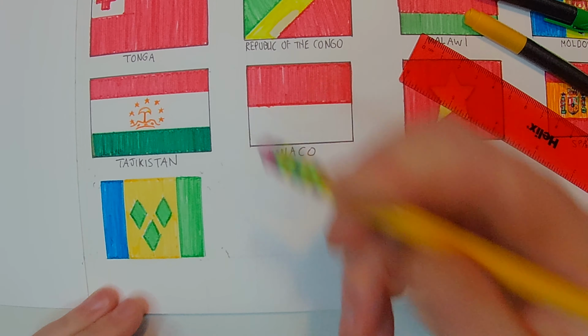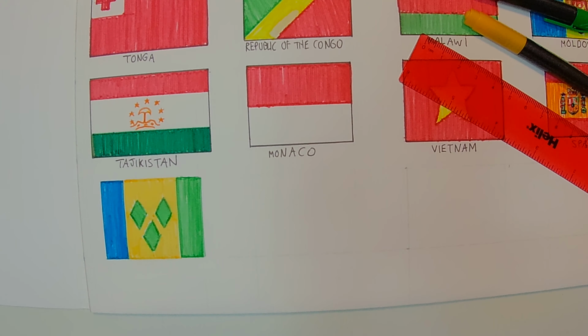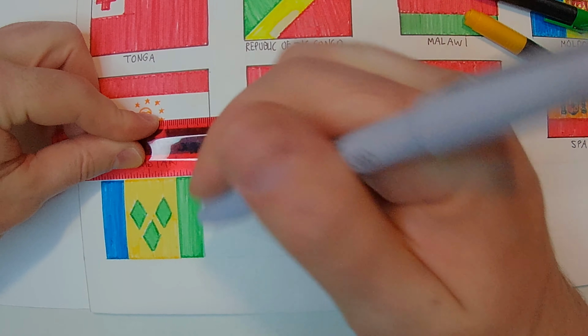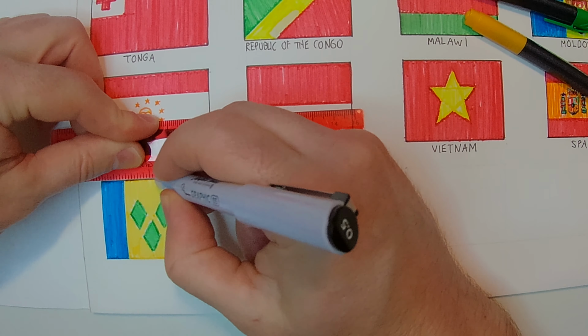All right, and then what about this crazy diamond V here? Well, it's a V for a reason. The V is for Vincent, St. Vincent, and then the diamonds represent St. Vincent and the Grenadines being one of the gems of the Antilles.